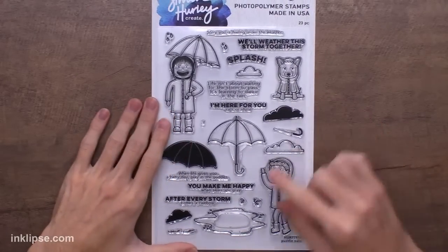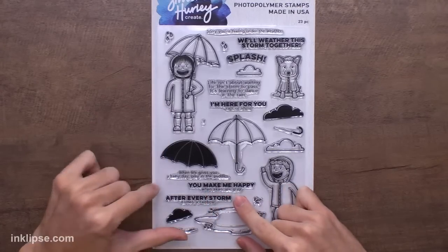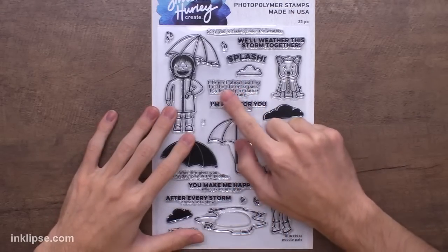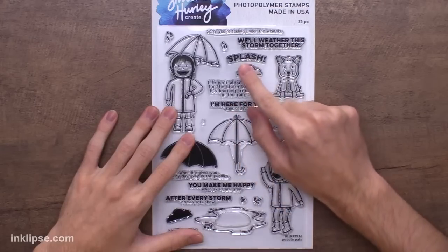They're super encouraging. So we have, after every storm comes a rainbow. You make me happy when skies are gray. When life gives you a rainy day, play in the puddles. I love that one. Life isn't about waiting for the storm to pass. It's learning to dance in the rain. I'm here for you, rain or shine.